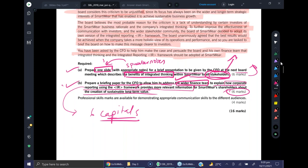So what's the difference between A and B? In A, we are telling about the general idea of integrated thinking, not the format, not the capitals, because we are talking to all stakeholders. And in part B, we are talking to the finance team, so they will be able to understand the 6 capitals language, as well as the format of integrated reporting. So the finance team will be better able to understand that. So you will discuss the 6 capitals here, one by one, and you will give a relevant example of each capital from the SmartWear scenario. Don't give a general example of human capital or intellectual capital, but specific SmartWear examples. And again, the standard answer will help you.